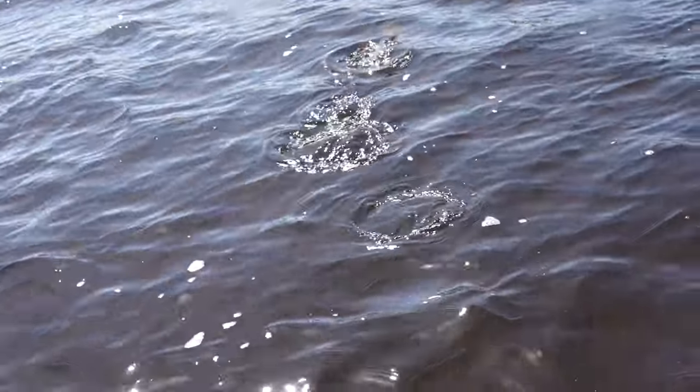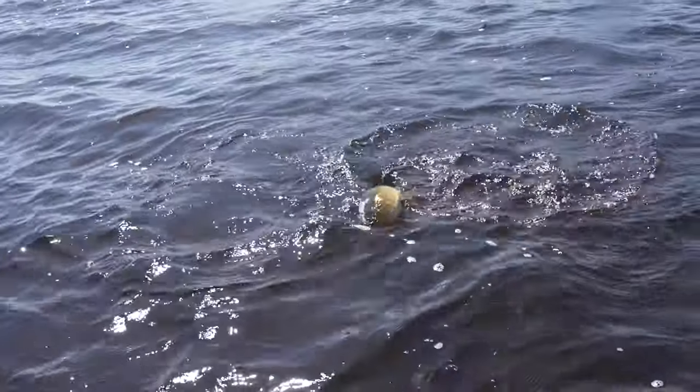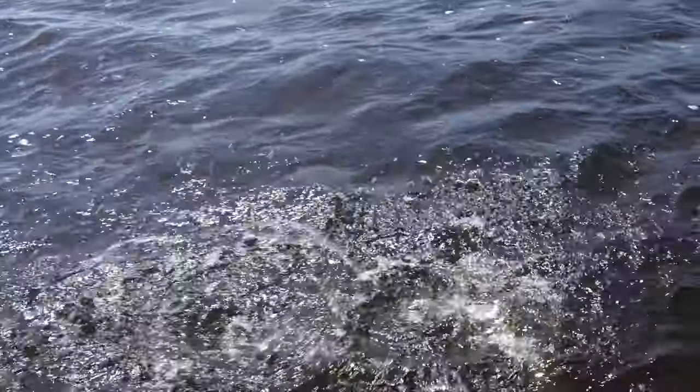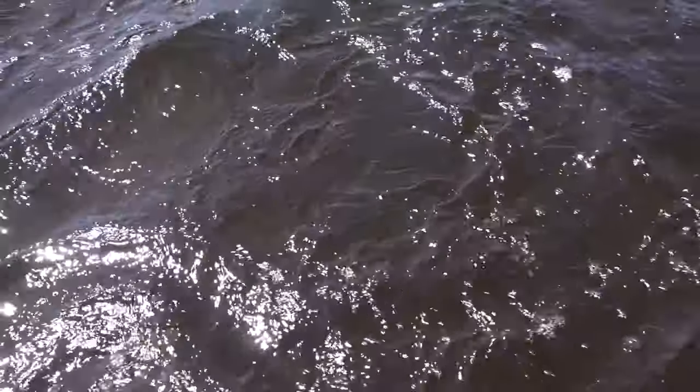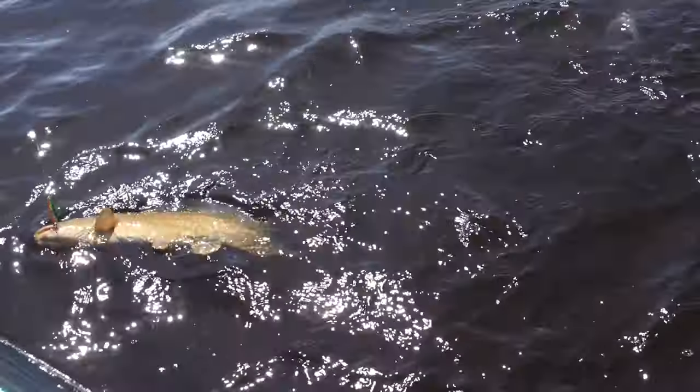Oh, what do I got now? I got another species, yeah! Oh, I am the species king. You know what? There's nothing that you can't catch with these spoons from Moonshine. I got a dogfish. Absolutely awesome.